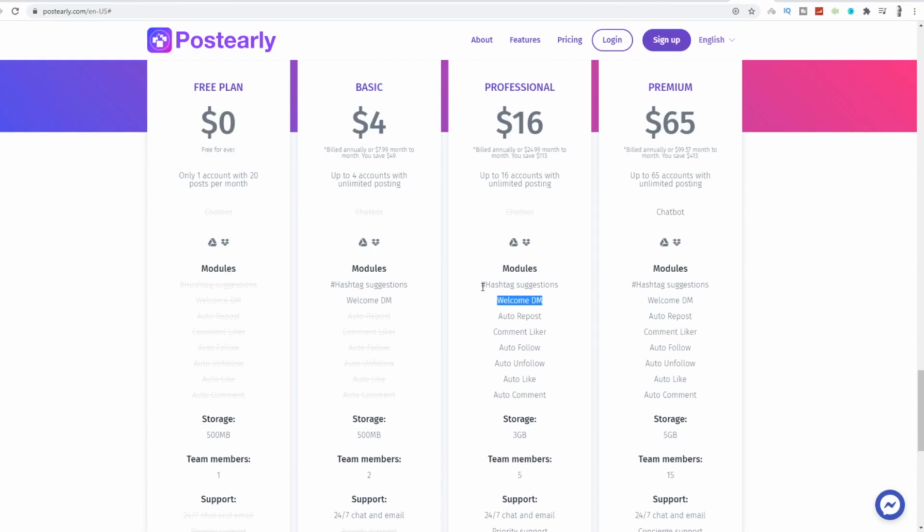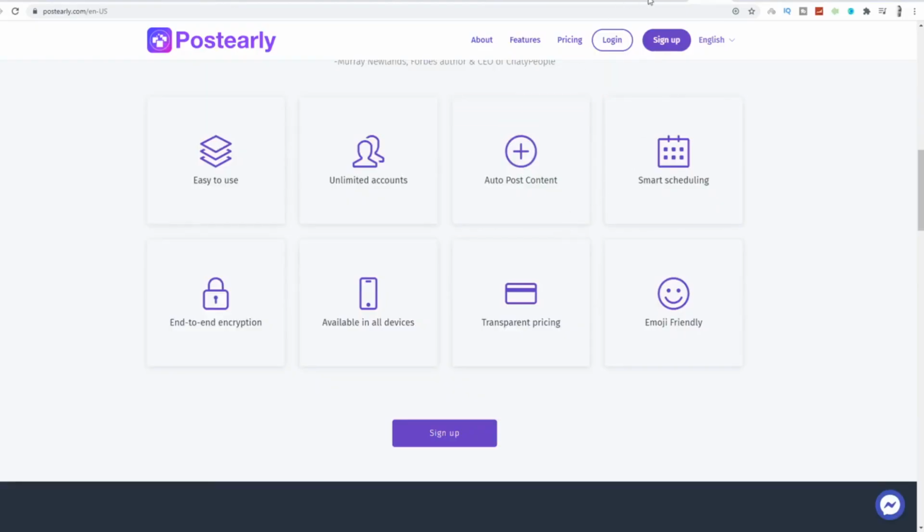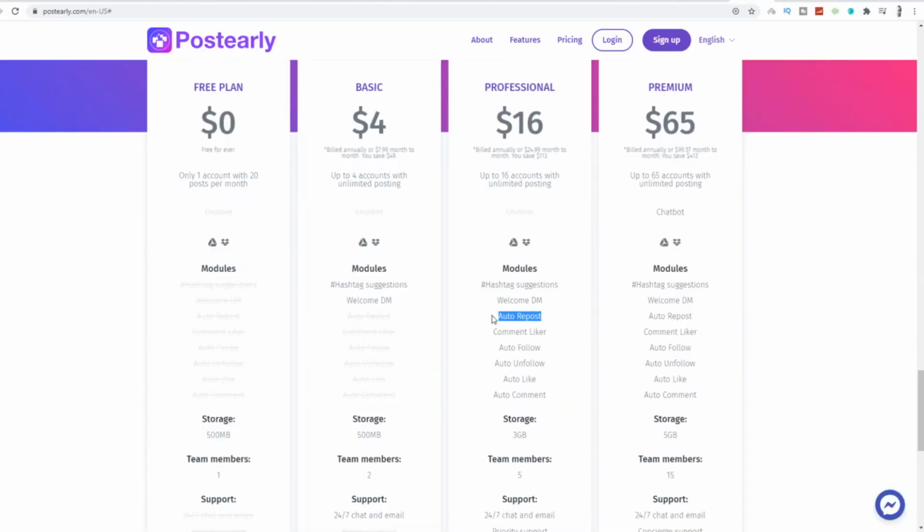As a gift, here's a link to a free stock photo, and you can upload like a whole zip file to this website, and everyone that follows you, for example, then downloads that photo through this link, and you can make money online through the auto DM feature. And then over here you also got auto repost, so it automatically posts for you.